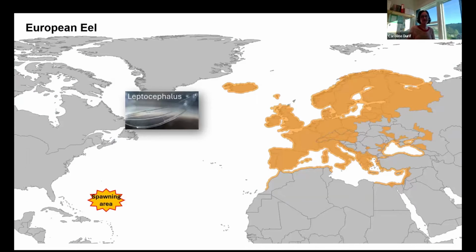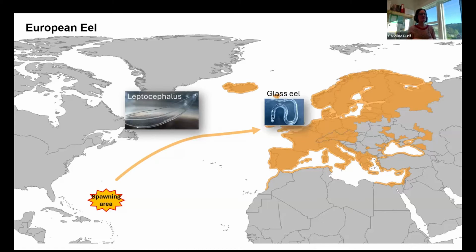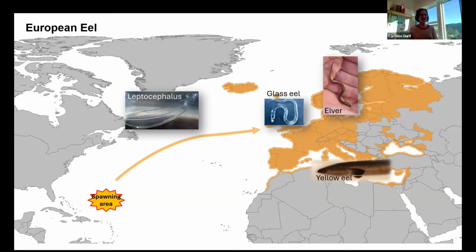So this is the life cycle as we know it today. The leptocephali hatch in the Sargasso Sea, and then they drift with the Gulf Stream to the European continent, North Africa and the Mediterranean. When they reach the continental shelf, they metamorphose into glass eels. Then these glass eels become pigmented. We call them elvers, and they colonize freshwater systems and stay there for an extremely variable amount of time, depending on where they are.